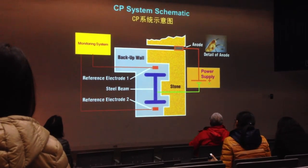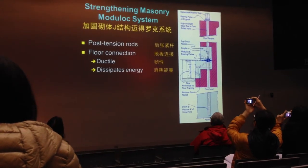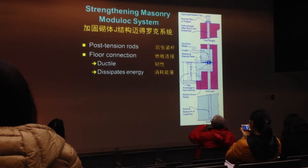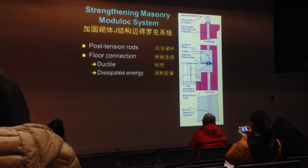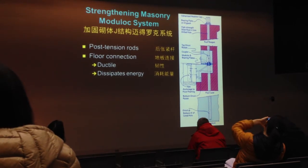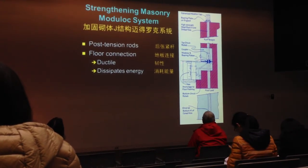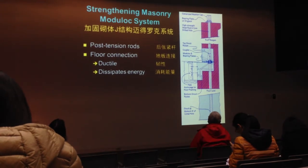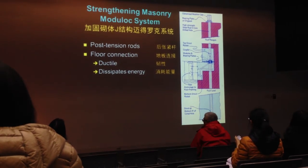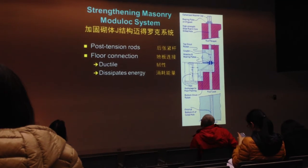And I think finally, I want to talk to you about a seismic strengthening system. Some of our anchors are designed with specific problems in mind. For example, this modulock system uses a special connector. This connector is installed within the historic masonry wall and provides that connection between the wall and the floor or the roof diaphragm. Working with vertical post-tension rods, this modulock connector helps to dissipate earthquake energy, and this reduces earthquake damage to historic masonry walls.